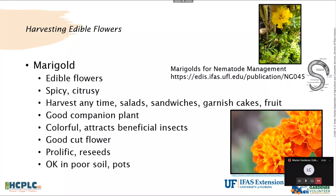These you can harvest anytime and put them on salads and sandwiches. You can put them with fruit. They're a great cut flower. They reseed easily. Remember I mentioned that we collect the seeds and replant them.